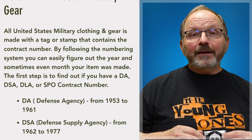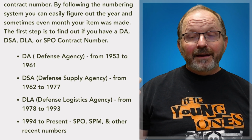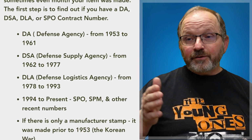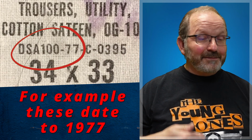So they will a lot of times have a DSA or a DLA number followed by either a 100 and then 2 digits or just 2 digits. And the 2 digits are usually the year. A lot of times it's just that simple. There are other things to know that might make it more valuable when you're out looking at things. Let's say you come across an old military jacket. You know it's an old military jacket. You don't really know what it is.